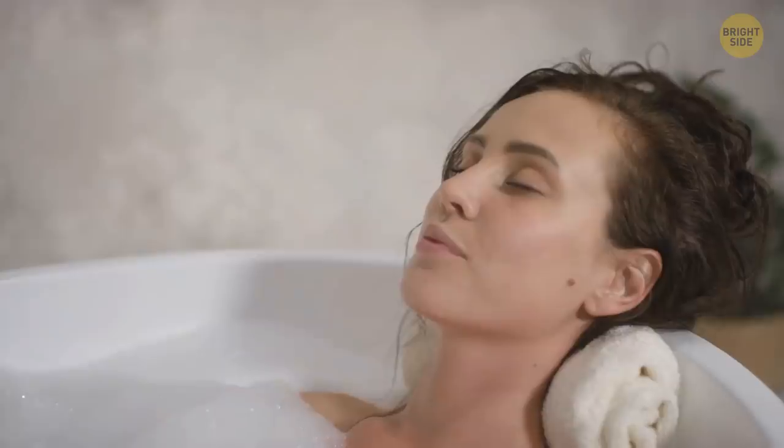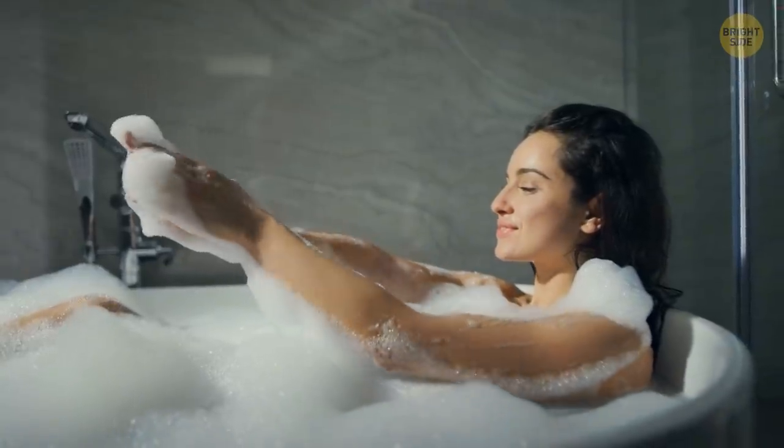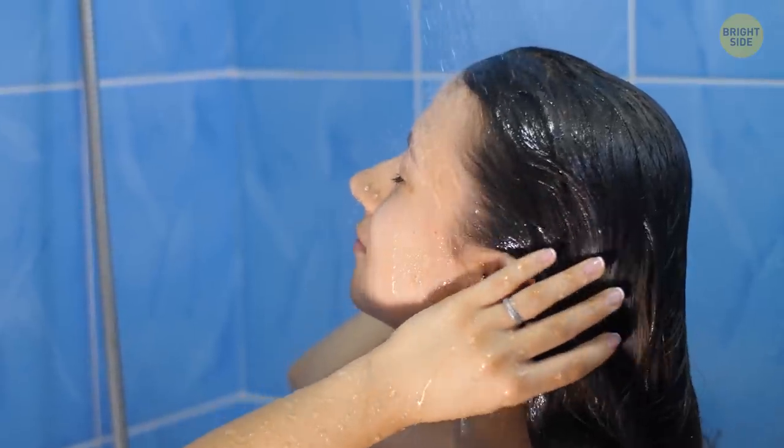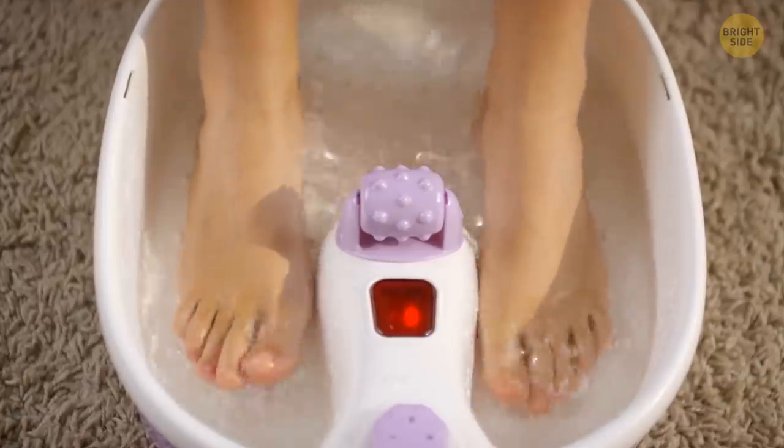Take a relaxing shower and bath. When you don't expect any special activities and want your body to relax, it's better to shower in warm water. Bathe your feet in hot water. That can also improve your sleep.